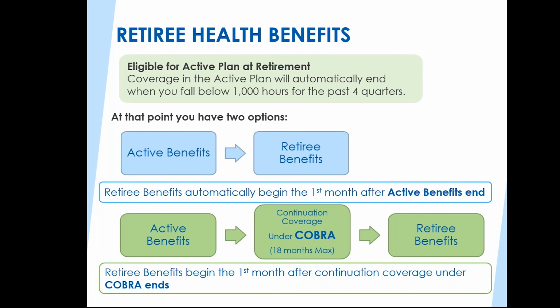Also, please note that continuation coverage under COBRA, it's 18 months maximum. If you want to move to COBRA before the retiree plan, you do not have to take the full 18 months. You could do COBRA for 2 months or for 4 months or for 6 months. Okay, so you can do COBRA for a lesser number of months before moving on to the retiree plan.